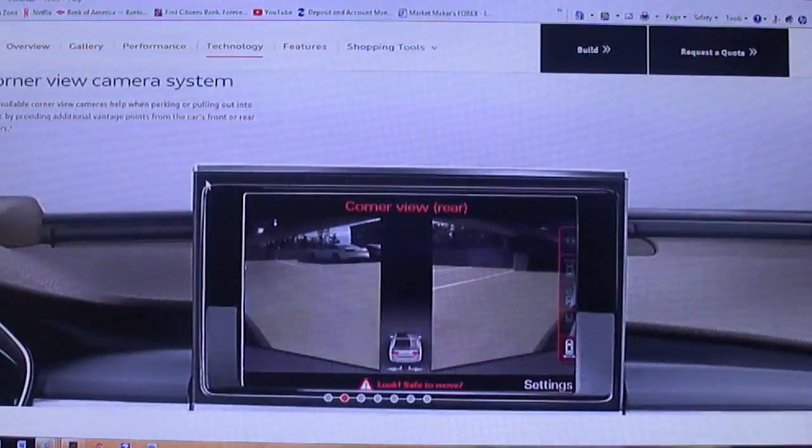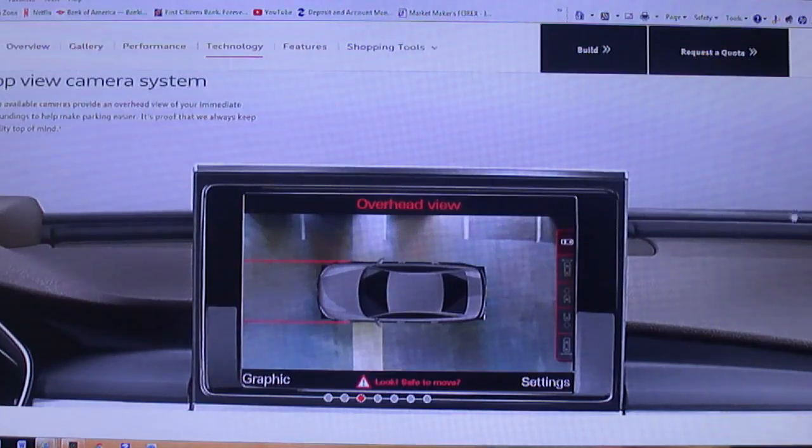Let's look at the technology they have. Instead of having just a rear view camera, they have corner view cameras that put a side view mirror on the back of your car, so instead of just seeing straight behind, you can see on both sides as well. Alright, and I think that's actually a great safety feature. Alright, so you have a top view camera, an overhead camera.